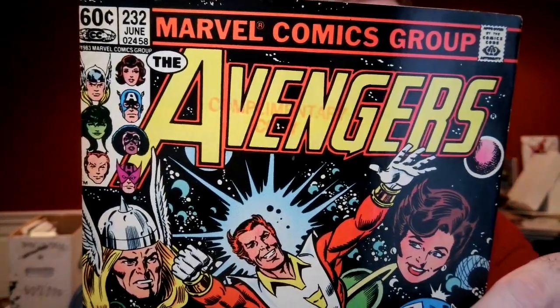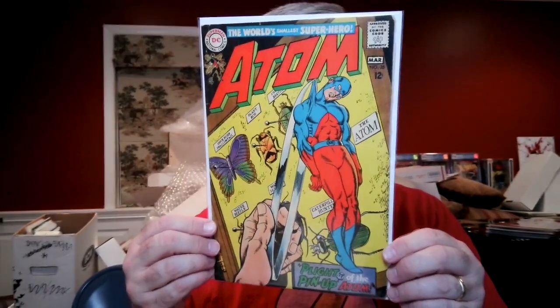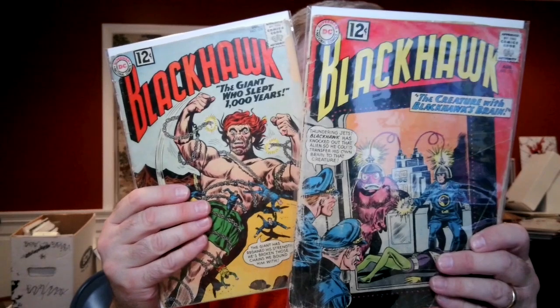Complimentary copy. I had to pay for it, though. This is actually a decent condition. Adam, number 35. I have to see if this is... I think I have this book in the PC already. I have to see if it's an upgrade. These are both a little bit lower grade. I think we're $2 a piece. Some Blackhawks.